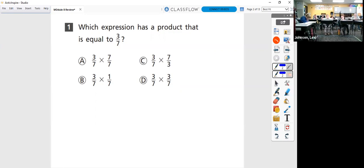Raise your hand if you know the answer to this problem. This one's kind of easy, isn't it? Raise your hand if you know the answer. Equal to 3/7. Which one would give me an answer that is equal to 3/7? Jacob, which one would give me an answer that is equal to 3/7?